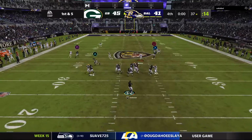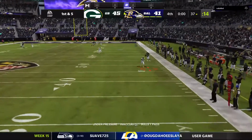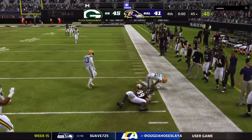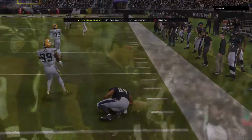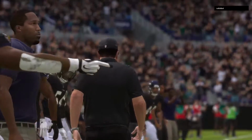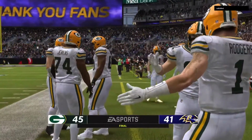One last shot for Jackson. Flush to his right. Connecting with Andrews. Well, going into the final play of this game, they knew that they needed some type of a miracle there at the very end, but they couldn't get it done. However, we were treated to really a spectacular affair.